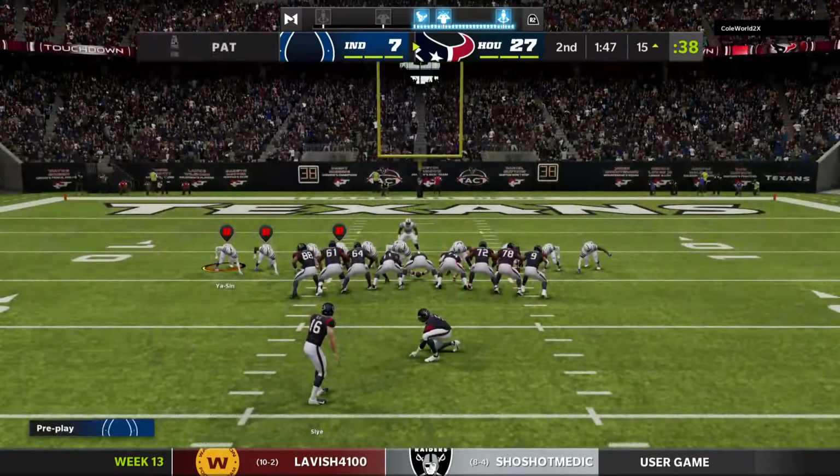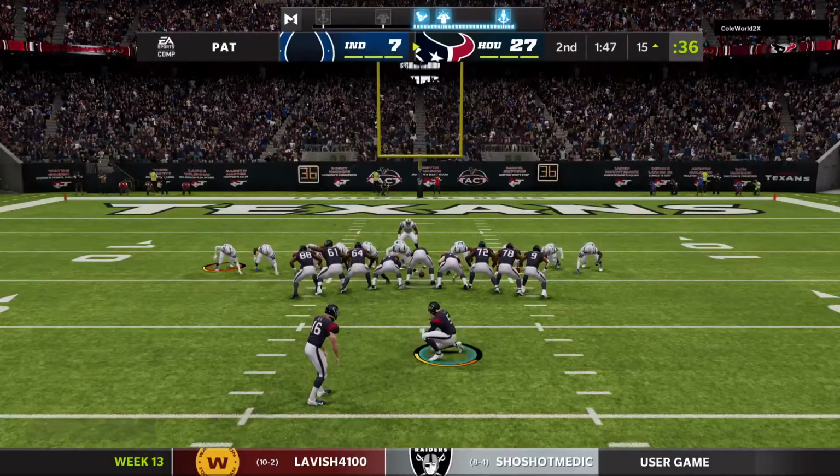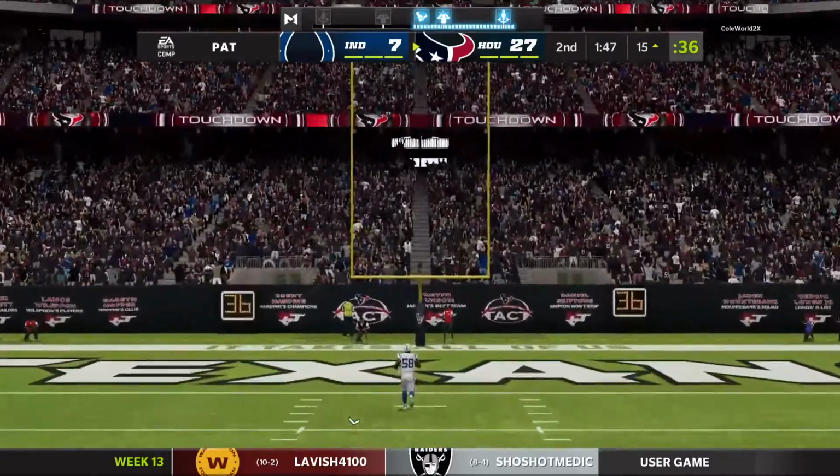Certainly did, and the back of the end zone is treated the same way as the sideline. You have to get your feet down, inbounds, for it to count as a catch.